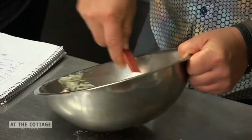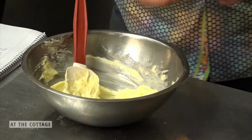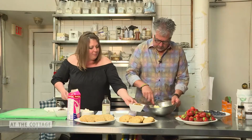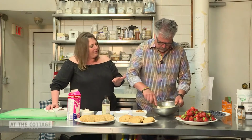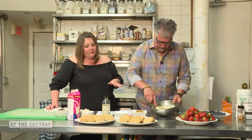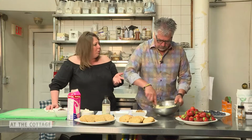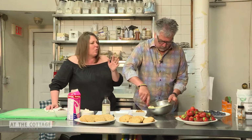So we've got 3/4 cups of butter here. Again, softened. We're creaming it up. We're going to put an egg in there. And then we've got 1 1/4 cups of brown sugar that we're going to put in. Again, with this recipe, you can use white sugar as well. And even with the flour, you can use a whole wheat flour if that's what you have. You're going to want to use a little bit less, like maybe about a 1/4 cup less.